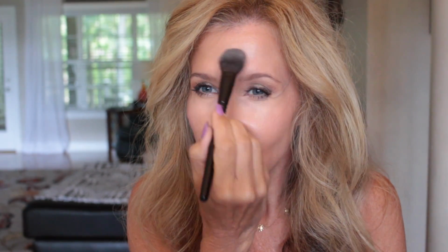And then this is usually my final step, and it is the Tarte Amazonian Clay loose setting powder. I really like it. It's just a really nice powder. And that brush is glorious. It's the Wayne Goss airbrush. So I'm just setting all the places that I want to last. Brooke and I are going to the movies tonight, so I knew I wanted my makeup to last all day.